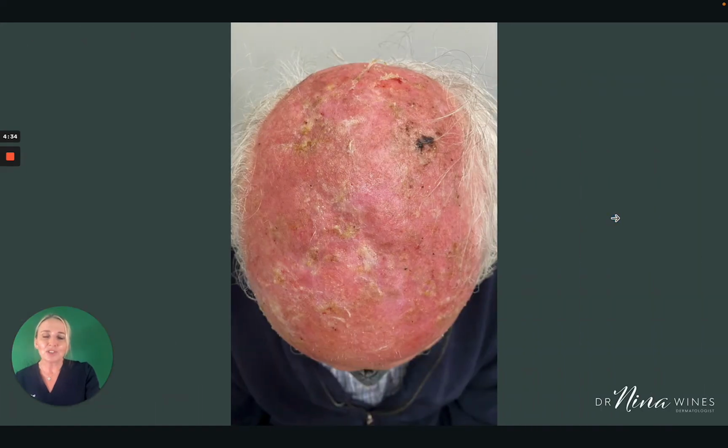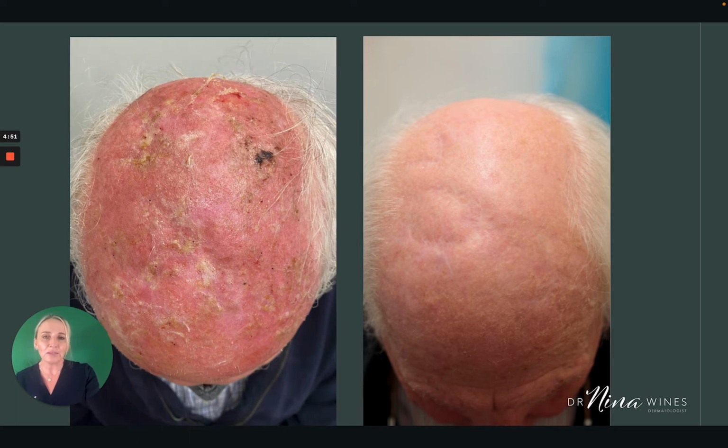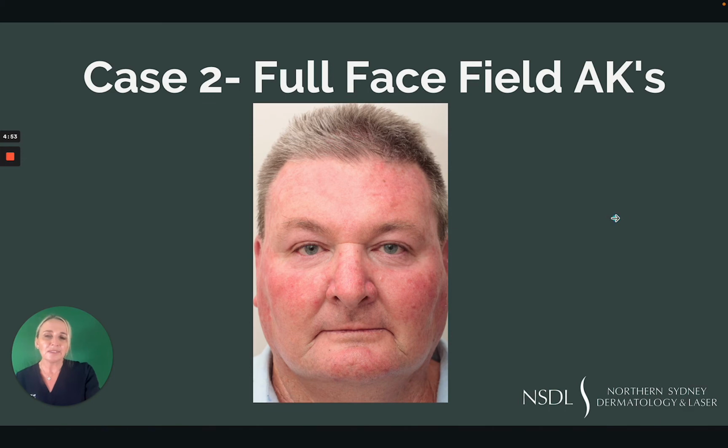This is the reaction the day after the treatment, so it's reasonably intense. Some people can report feeling a little bit uncomfortable, but others just tolerate it very easily. But then look at the result 2 weeks down the track. The skin is clear and the results are sustained.